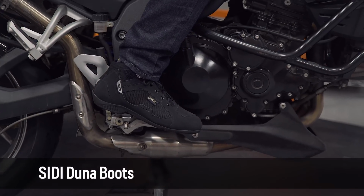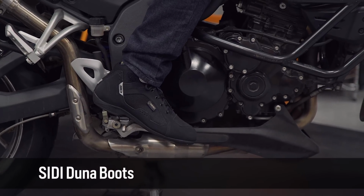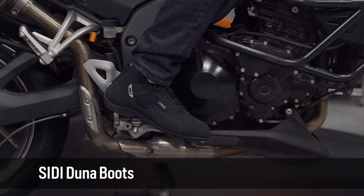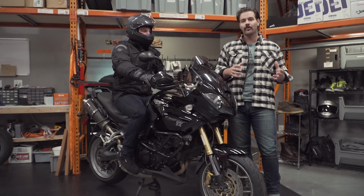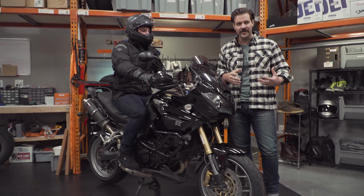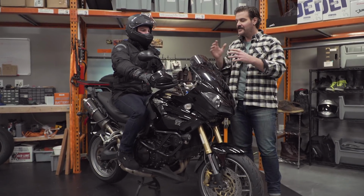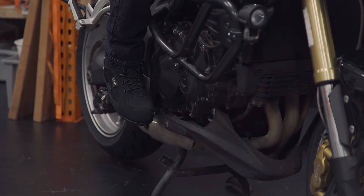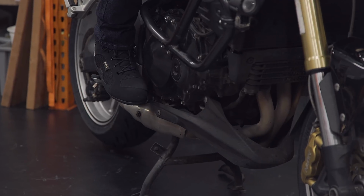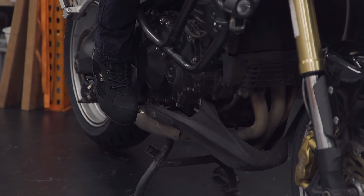And continuing with that style, take a look at the CD Duna boots that he is wearing. This is a Gore-Tex offering, and a lot of times when we look at those casual riding boots, they take more of a sporty bent to them. They've got those aggressive hard plastic parts on there. This is a step away from that. And what you're going to see here is a casual pair of riding boots that you can wear to the office as well as around the office all day once you get there.